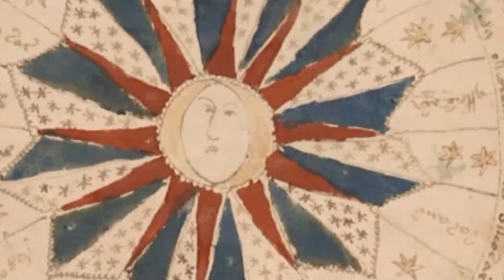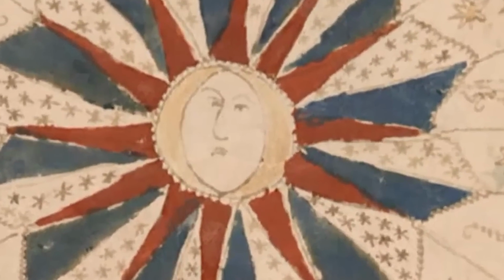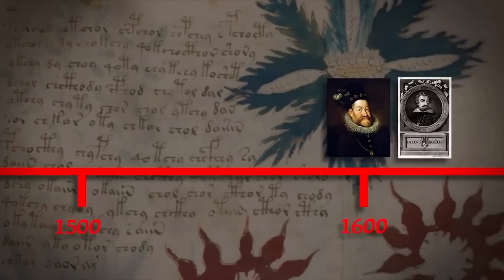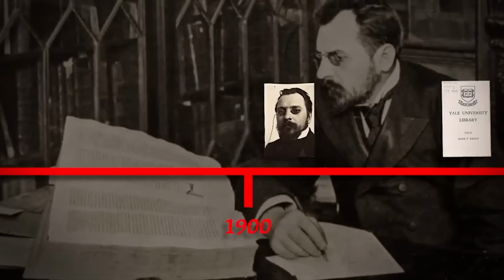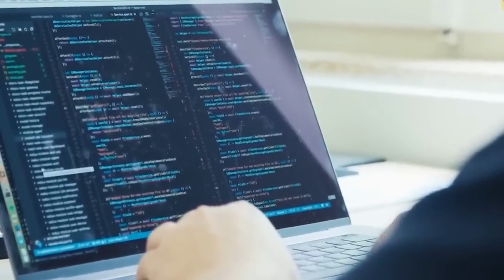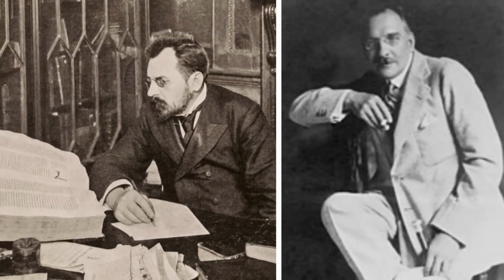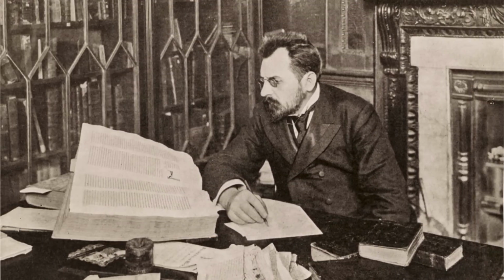Surprisingly, however, it appears that the secret behind this mysterious book may have just been uncovered, not by the brilliant human minds who have tried for decades, but by the advancements of artificial intelligence. This 240-page manuscript was first brought into the spotlight when Wilfrid Voynich, a Polish book dealer, purchased it in 1912.